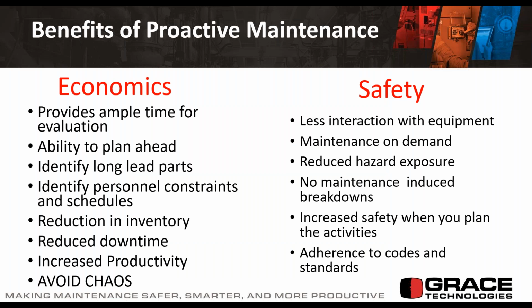So benefits of, again, predictive maintenance, there are 2 angles to it. One is the economic standpoint, one is the safety standpoint. From the economic standpoint, it provides you ample time for evaluation, identifies long lead parts, reduces downtime, and lastly, avoids chaos. From the safety standpoint, it's less interaction with the equipment, right? Whenever you have the sensors and tools available, you're less interacting with the equipment, you're doing maintenance on demand, you are reducing the exposure of your personnel to hazards, and then there are no maintenance-induced breakdowns as well.